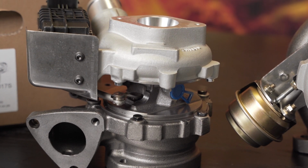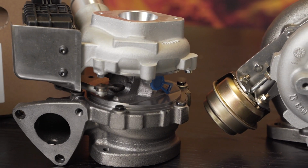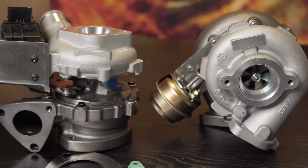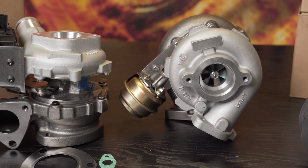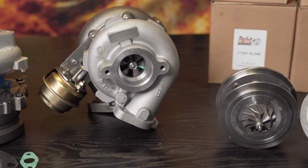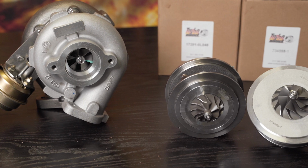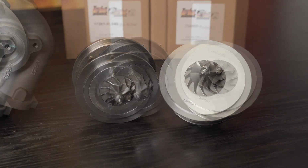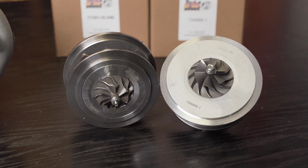All rotary electronic actuators are rigorously tested. We've tested them to failure. We've inspected how they fail. We inspected why they fail. We use genuine Johnson Controls motors inside of all of these REAs, as well as the correct material specifications according to the OEM design. All turbochargers are supplied with gaskets.